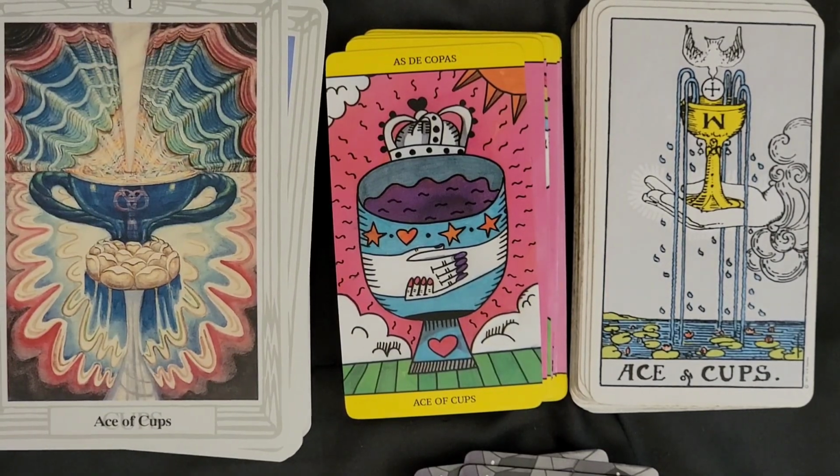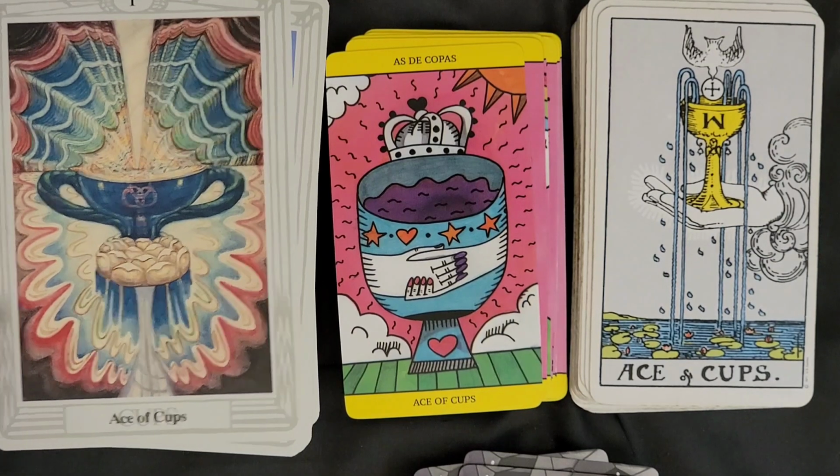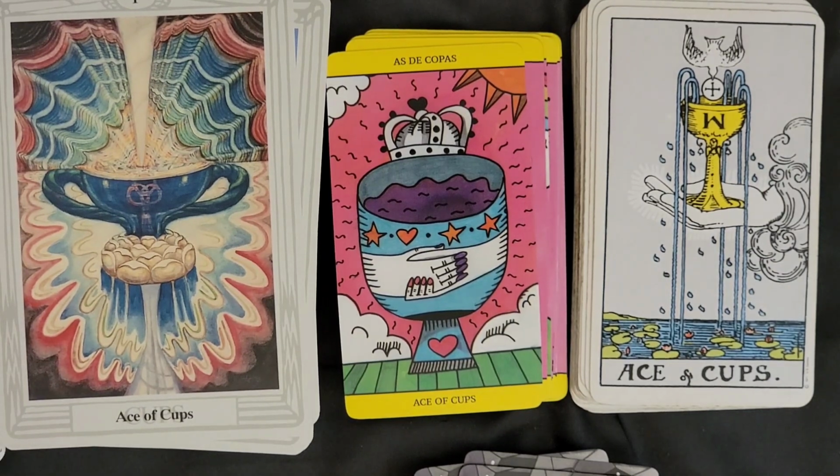All right, Ace of Cups. Normal position. Fulfillment, perfection, joy, fertility, opulence, productiveness. In the reverse position, change, erosion, instability, sterility, unrequited love, clouded joy, false heart, inconsistency, alteration.